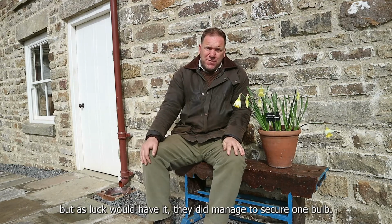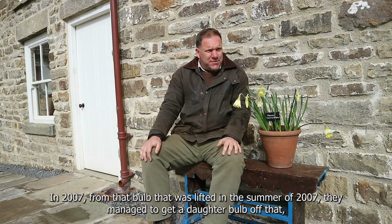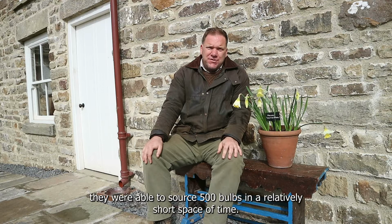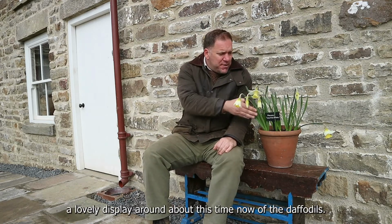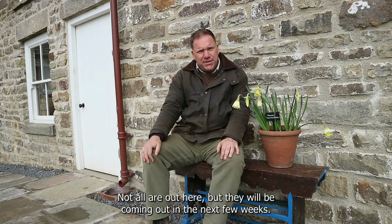to secure one bulb, and in 2007, from that bulb that was lifted in the summer of 2007, they managed to get a daughter bulb off that. And using rapid propagation methods, they were able to source 500 bulbs in a relatively short space of time. The bulbs were then distributed out. 450 went to the Church of St Mary's and St Stephen's in Walsingham, and they are evident in their churchyard. So if you're passing, feel free to pop in there and you'll see a lovely display around about this time now of the daffodil. Not all around here, but they will all be coming out in the next few weeks.